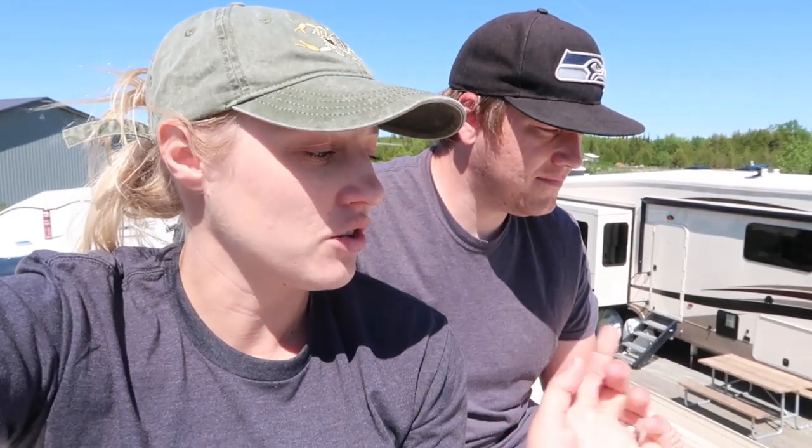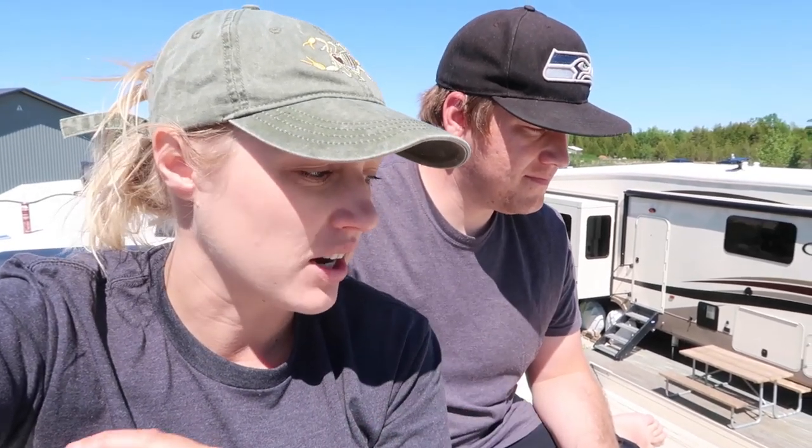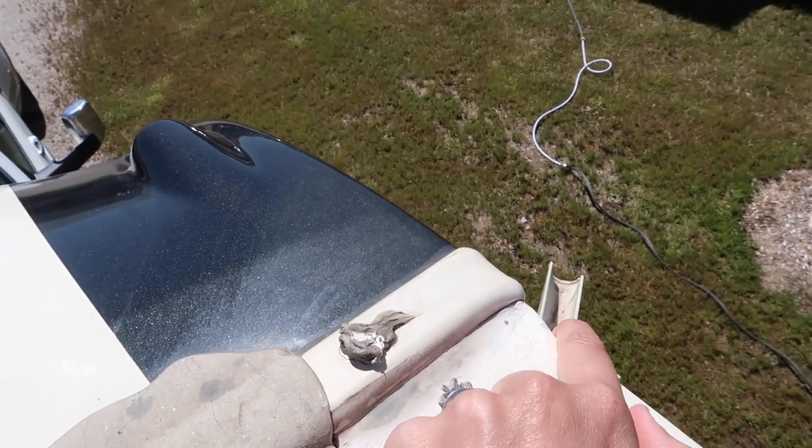Yeah, absolutely. Okay. And then on the edges, where the roof connects to the trim, it's starting to peel a little bit. So we're going to use the non-sag on that one. This is the edge where we're going to use the non-sag.